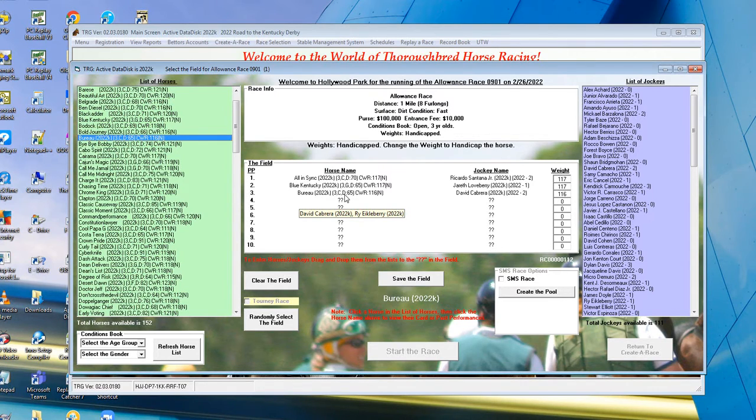And let's see. We'll pick up Call Me. He ran in week 5. Call Me Jamel. As you can see, we actually have 2 horses that start with Call Me. Next horse is Cool Papa G. He last ran in week 1.